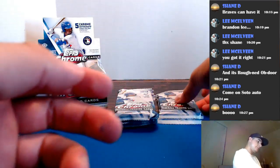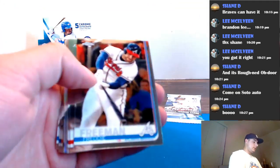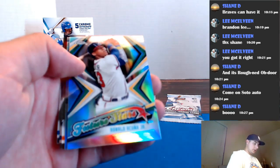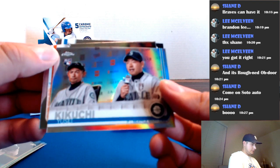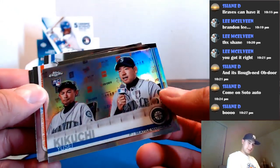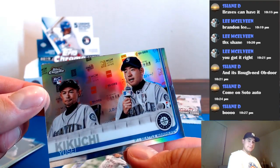Mazzara, Bogarts, Albies, McGuire, and Herrera. Alonso, Avila, Friedman, Devers, Votto, Refractor Guzman, Aaron Judge, 84. Acuna Jr., Future Stars. Looks like we got a Kikuchi with, that's actually really cool. Kikuchi, I like that. Is that a short, it might be a short print actually. Nice. Not numbered. That's cool, that's cool to see those two together. Nice.